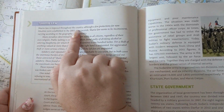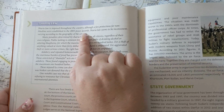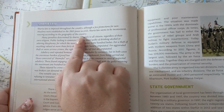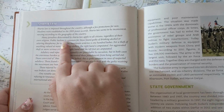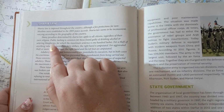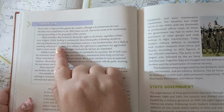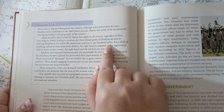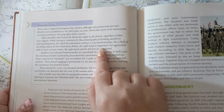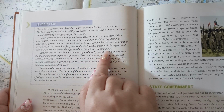Sharia law is imposed throughout the country, although a few protections for non-Muslims were established in the 2005 peace accords. Sharia law seems to be inconsistent, varying according to the geography of the country. Many penalties determined by Sharia law apply to all citizens, regardless of their own religion. Public lashing is common for those found guilty of drinking alcohol or uttering blasphemy, for which the maximum sentence is 100 lashes. For a theft of anything valued at more than $40, the right hand is amputated. For aggravated theft or more serious crimes, the right hand and the left foot are amputated.